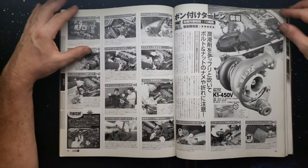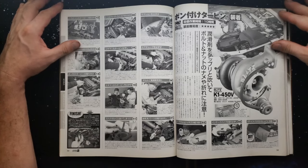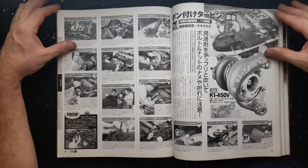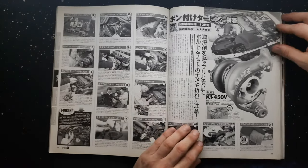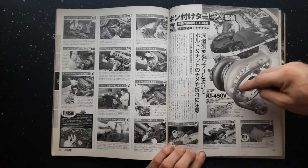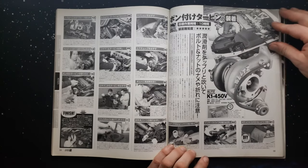Bolt-in turbo. Right, this means you don't have to have anything complicated. Bolt-in turbos would be basically everything that I showed you for the Cappuccino in that one particular video, except the RHF4 that I showed you. Anyway, so we're doing a JZX110, JZX100, JZZ30. This is a bolt-in turbo.